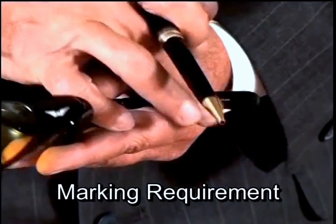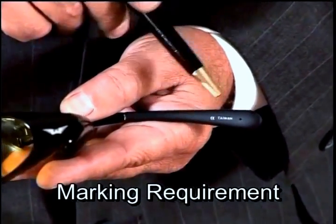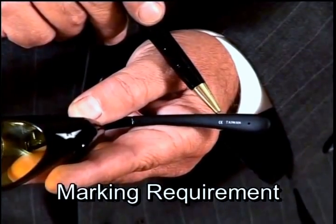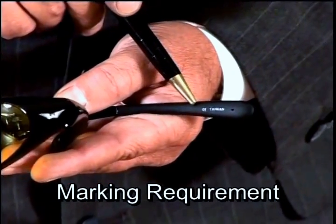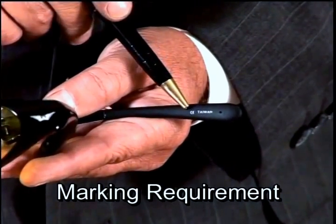It's permanent. I can't rub it off. It's conspicuous because I see it every time I pick up the glasses. And it's legible, meaning that it has contrast. What could be better than black on white?